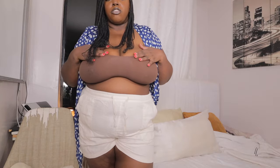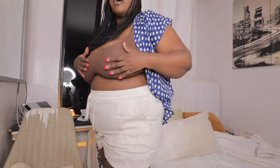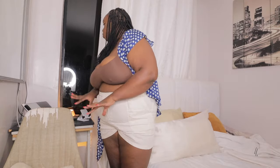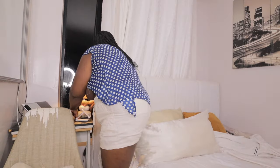And then I have my Skims bralette, guys. This bralette is so comfy. I'm in an era where I just need to be comfortable. I don't need to be doing too much. Just a bit. I need to put this lamp for the vibes. The lamp is for the vibes.